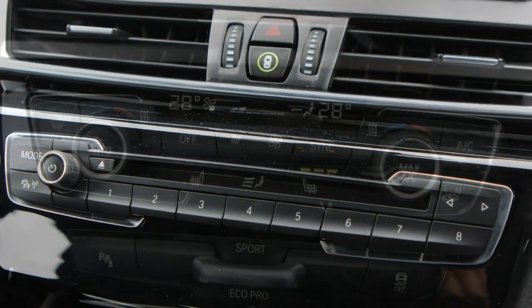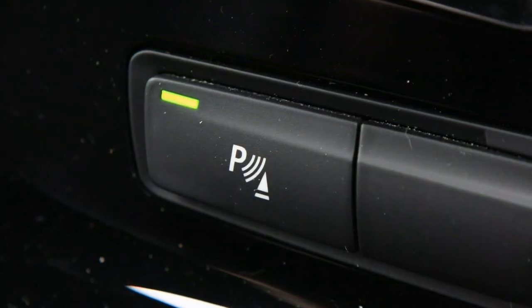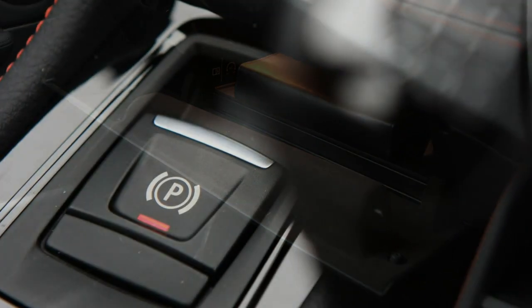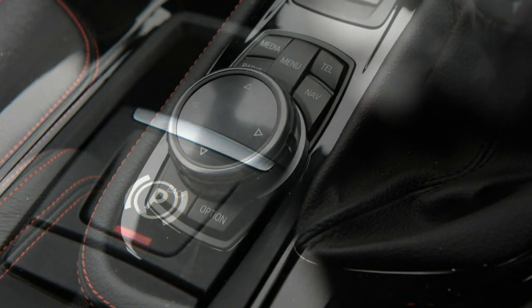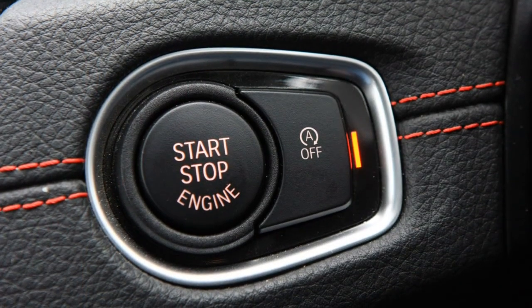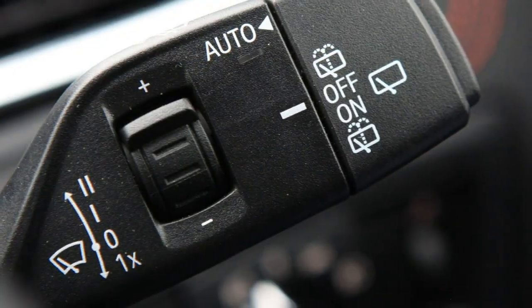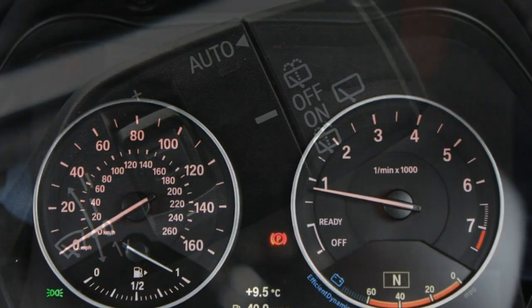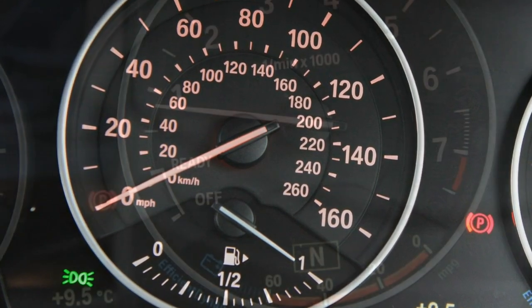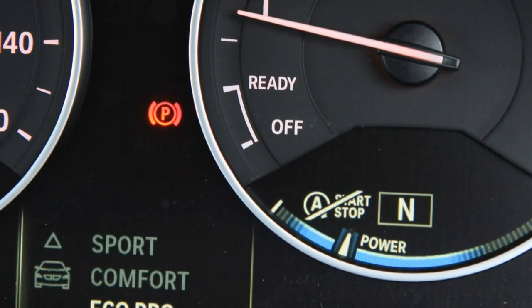BMW 2 Series Active Tourer, petrol or diesel choices. There's a couple of engines to pick from, one 4-cylinder diesel and one 3-cylinder petrol, both with a focus on economy and efficiency instead of performance. The former produces 150 horsepower and 330 Nm from the 2.0-litre turbocharged unit, completing the 0 to 62 mph sprint in 8.9 seconds. Slightly slower, as a result of its smaller displacement, 1.5 litres, is the 3-cylinder turbocharged petrol, that takes 9.3 seconds to accomplish the same sprint and produces 136 horsepower and 220 Nm of torque.